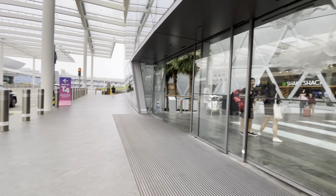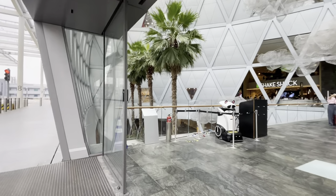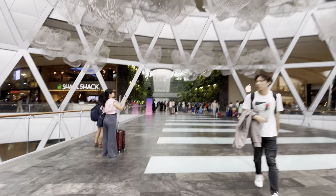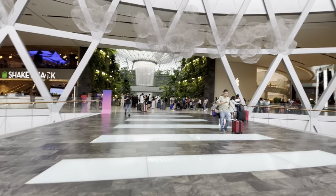Today I'm here at Singapore Changi International Airport, also known as the world's best airport. I'm just entering Jewel. It's my first time being here since it's properly opened. I briefly came here in 2019 during the soft opening.